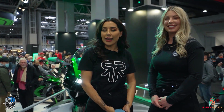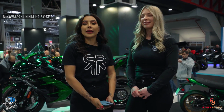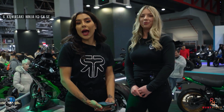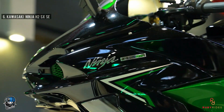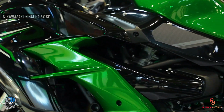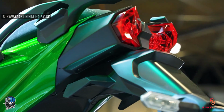At number 6 we have the Ninja H2 SX SE. Now this bike has 200 PS and 137 Newton meters of torque. Of course, it's supercharged. And what else is different on it, Claudia? This bike is the first in its sector to have 3-point radar technology, which is incredible on a bike. This kind of technology you only get on upper market cars. So it has forward collision control and blind spot control, so if anybody is emerging up to you from the side and you're not aware, it'll warn you to stop you pulling out. So the whole idea of having to do a lifesaver, the bike's got you covered.